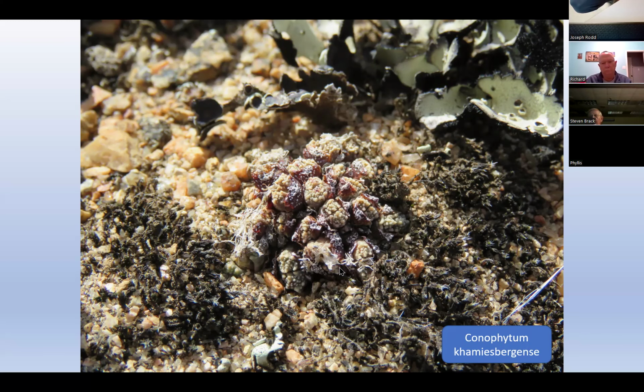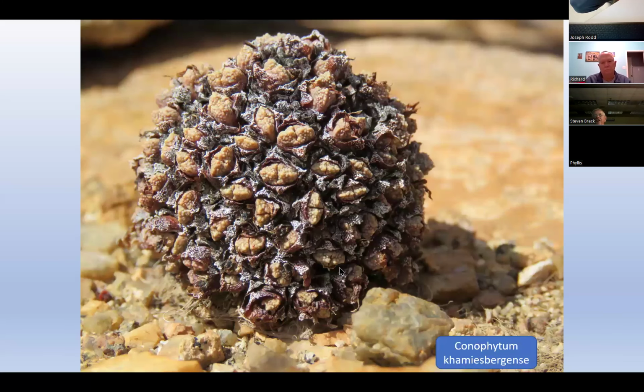And I'm going to show you, this is a very, very old conophytum. I have never seen anything like this. It's a tower of conophytums. The thing could be 100 years old. How large is that? It's about 2 inches high, maybe 1.5 inches, something like that. Yeah, it's good to ask what kind of a scale we're dealing with here.